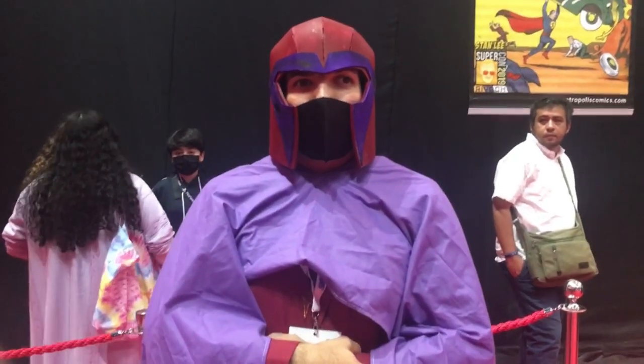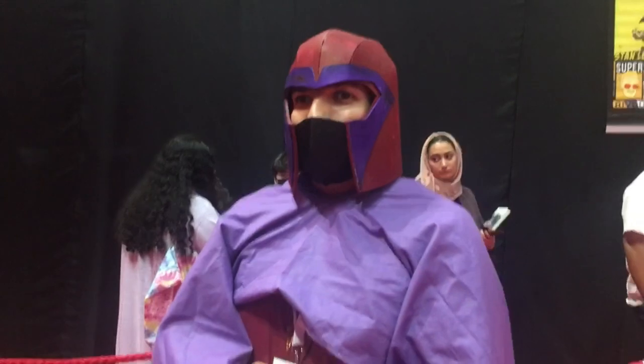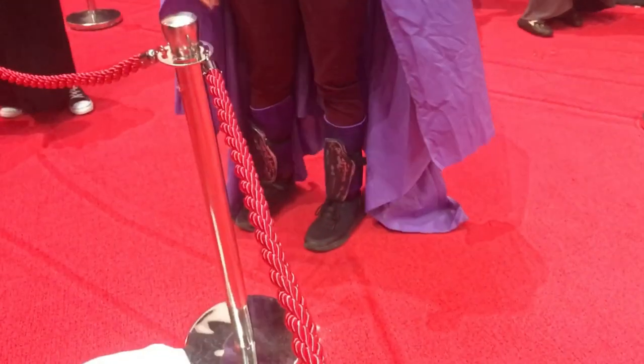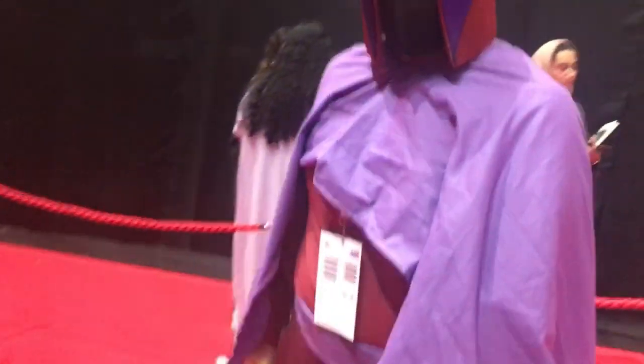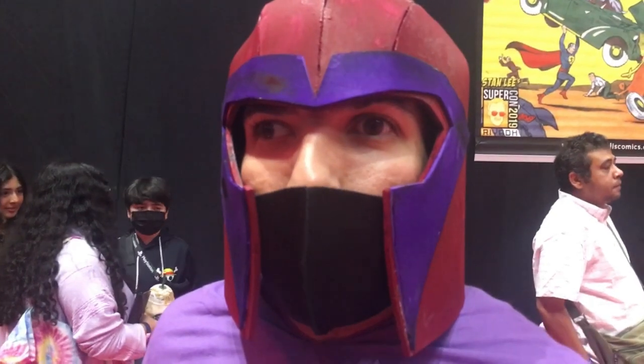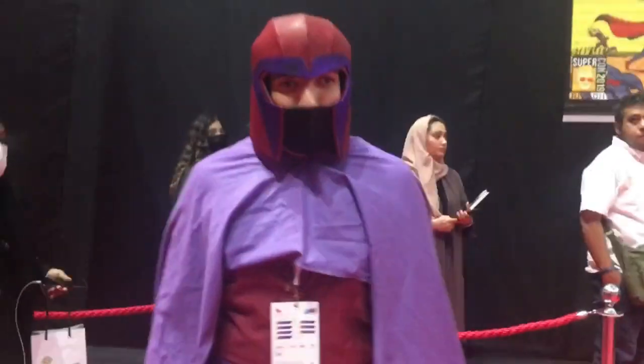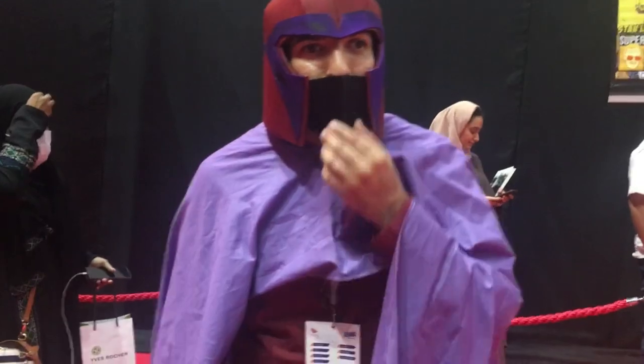Definitely. You are looking at a Magneto cosplay done phenomenally. Well, it's not super perfect. I was very tired. How long did it take you to make this and the helmet especially? Well, it took me days, just cutting the foam and then painting it, leaving an hour. Man, awesome. Congratulations for this wonderful cosplay. I'm not here to win. I'm just here to enjoy. Improve.